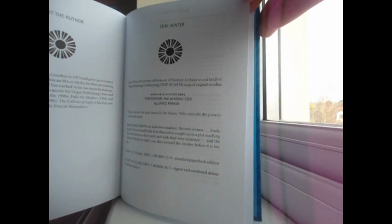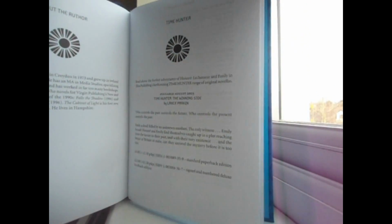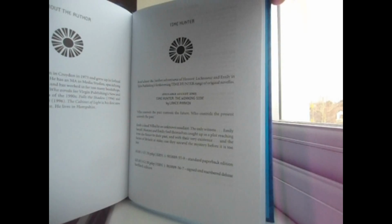And then we've got a bit about Time Hunter, and a precursor and advertisement for the first Time Hunter Doctor Who spin-off book that is going to be published, which was available in August 2003. The Winning Side by Lance Parkin, who I'm not a fan of. I really disliked his novel The Dying Days. He really parks in a turd for me.